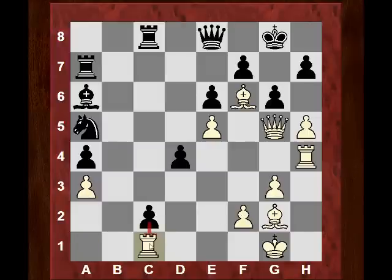If white plays a move like rook c1, then black technically is going to be potentially okay. It's a very precarious position though, indeed, because of white's placement of pieces around black's king. It's very difficult. Bishop d3, apparently, white's doing okay here after bishop d3. But so rook c1 is not needed. There's an absolutely incisive winning move here instead.